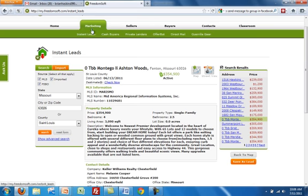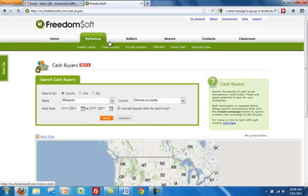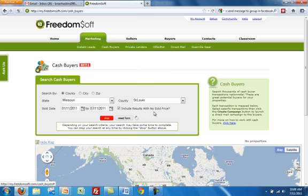The next really cool function of the marketing section is going to be pretty much instant cash buyers. Now what it's going to do, it's going to search for cash buyers, and it's going to search by county, city, or zip code. We'll go ahead and do county. We'll do St. Louis County. And we have properties sold from January 11th through July 11th. And we'll go ahead and just hit search real quick.